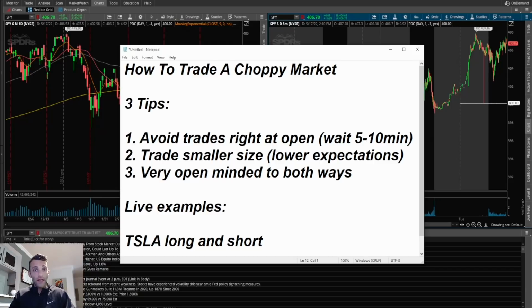And number 2 is I trade smaller size. So if I feel like it's going to be choppy, the last thing that I want to do is trade bigger size, because if I get caught up in that chop, that's how huge red days happen.